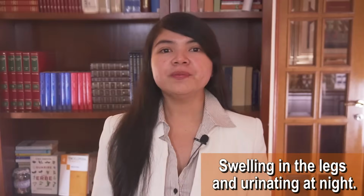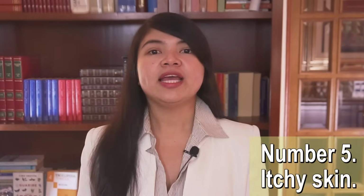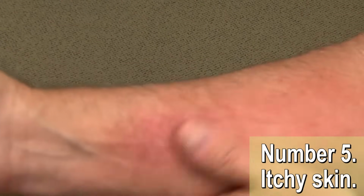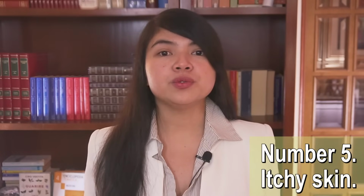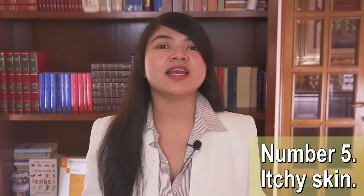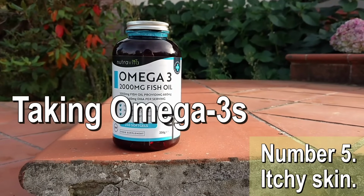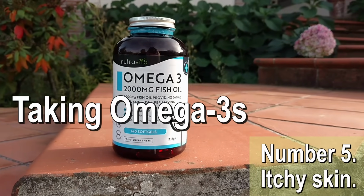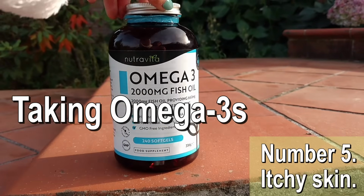Okay, another symptom we can take care of naturally is itching, or uremic pruritus. Now, this is a symptom that's very common in the advanced stages of CKD because usually it's caused by the accumulation of the toxins the kidneys cannot remove. There are, however, things we can do to keep it under control. First thing that actually works for pruritus, and not many people know this, is taking omega-3 supplements. Yes, this supplement that's usually taken just for its heart and kidney protecting benefits can also help with alleviating itching.